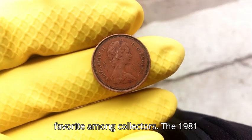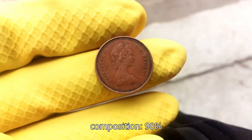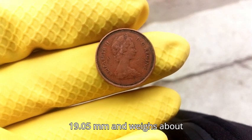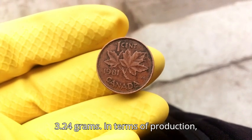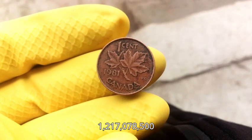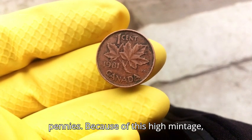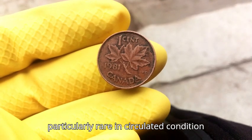The 1981 Canada 1-cent coin was made primarily of bronze, with the following composition: 98% copper, 1.5% zinc, 0.5% tin. It has a diameter of 19.05 millimeters and weighs about 3.24 grams. In terms of production, the Royal Canadian Mint produced a staggering 1,217,078,500 coins in 1981. That's over a billion pennies. Because of this high mintage, the 1981 Canada 1-cent coin isn't particularly rare in circulated condition.